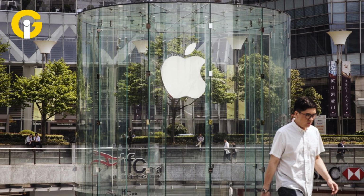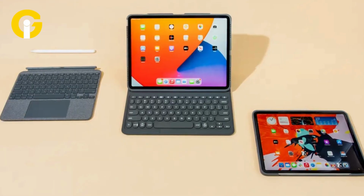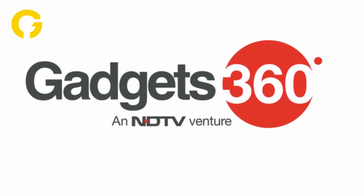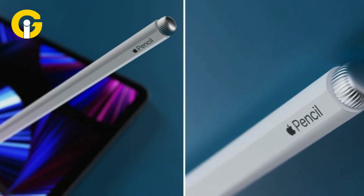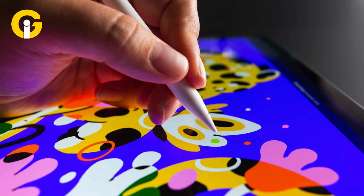Moreover, the Cupertino, California-based company has also scheduled to debut new accessories like the Magic Keyboard with a larger trackpad and a new Apple Pencil 3. Citing a report, Gadget 360 reported that the Apple Pencil 3 will feature a new squeeze gesture. Apple is working on the third-generation Apple Pencil, and it's expected to release along with the new iPad models.